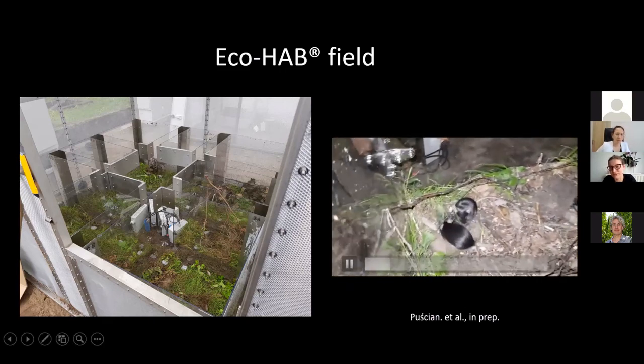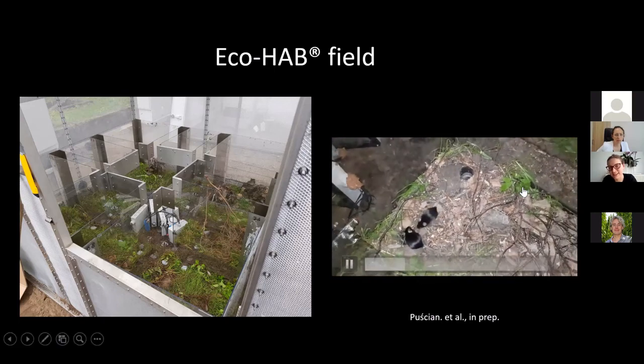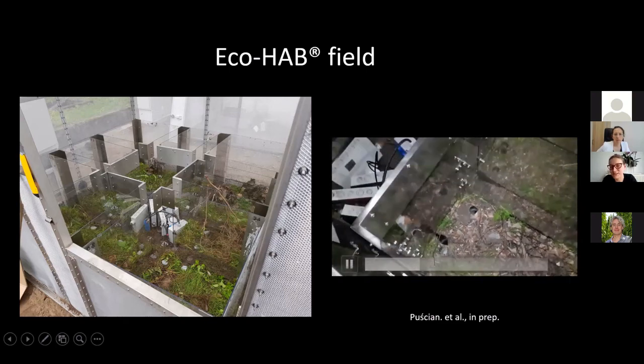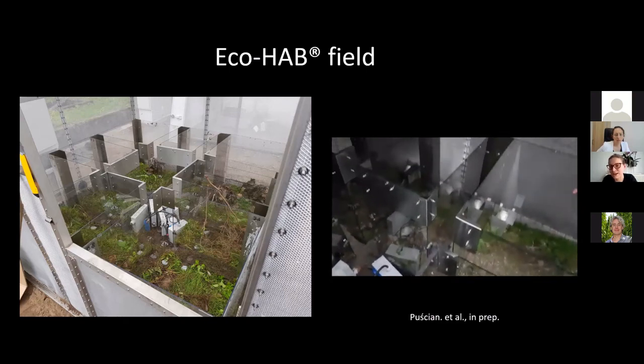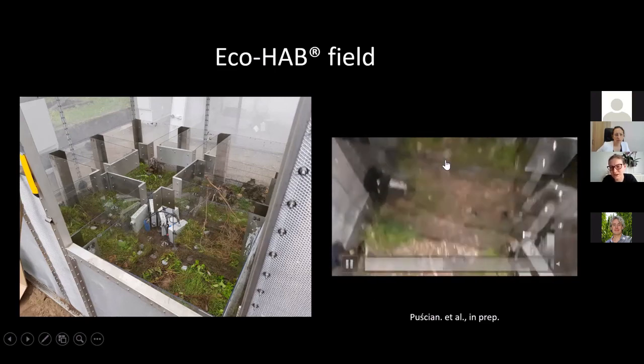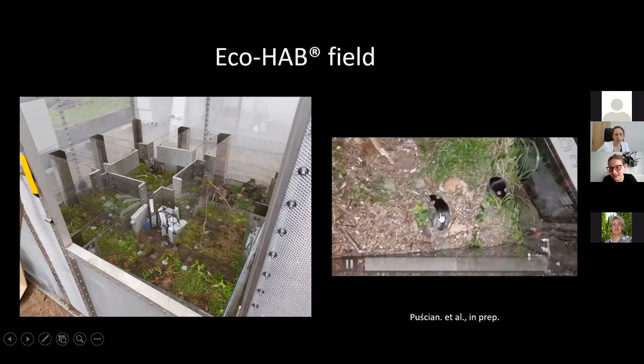Animals were very, very happy. Those are regular C57BL6 laboratory mice, so nothing special about them. They were very eager to explore the space spread throughout the whole apparatus. As you can see, it's quite large. It's 2 meters by 2 meters. The flashing lights here indicate working electronics.